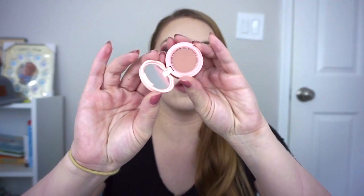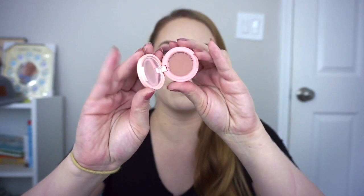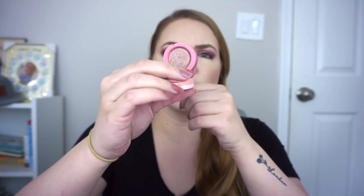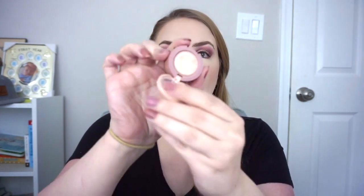So I'll show you the shades. This one is Glowing Guava. The first shade is the lighter matte. Then you have the beautiful shimmer, and then the darker matte. And I just think that this is a weird red color. I think that it could have been a little bit more pink or purple to go with the other shades in this stack. And then we've got Chocolate Dahlia.